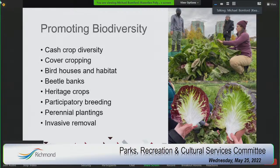The city has put bird houses around the perimeters of the property, the license area, and we're very pleased with that and with the predation that the birds provide. We have established what are called beetle banks, perennial strips all around the lands and through the center in order to create some perennial habitat there.